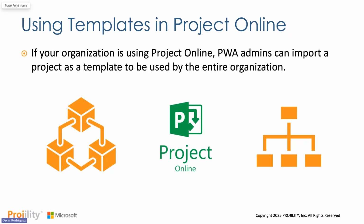Once it's approved, and it makes sense to everybody, and usually the project management office approves of it, whatever it may be, once the PWA admin has this file, he can actually import it directly into PWA as a template instead of as a file. And then once you create a project, it'll be assigned to an enterprise project type. And from that enterprise project type, anytime you create a new project, it will have that template that was assigned to the type. So it's a really cool feature that you have if you're using Microsoft Project Online.